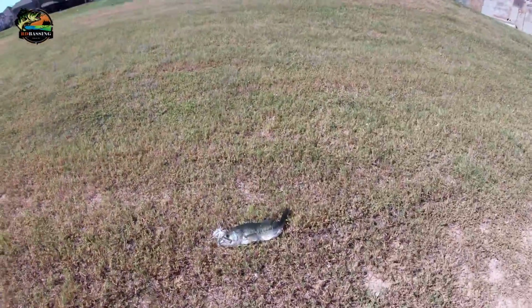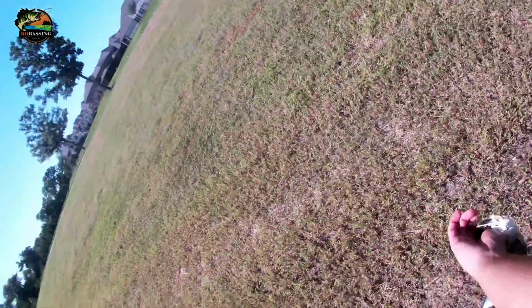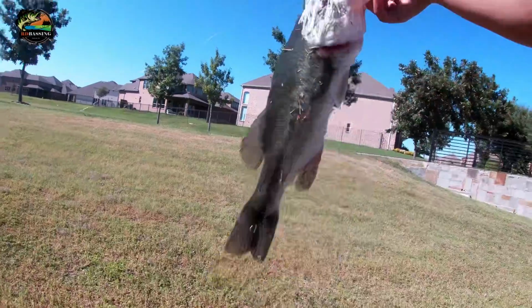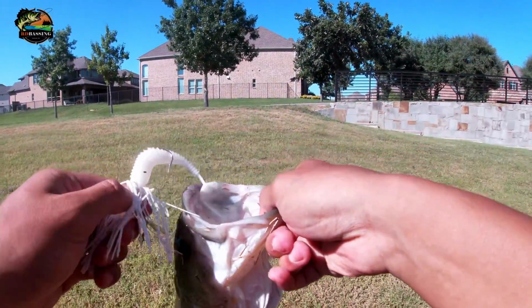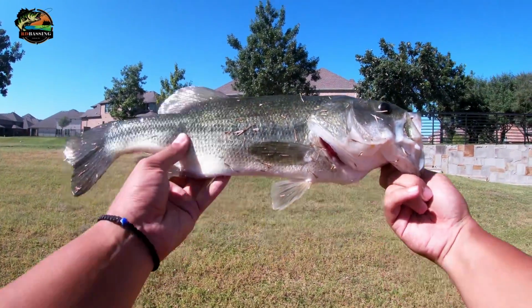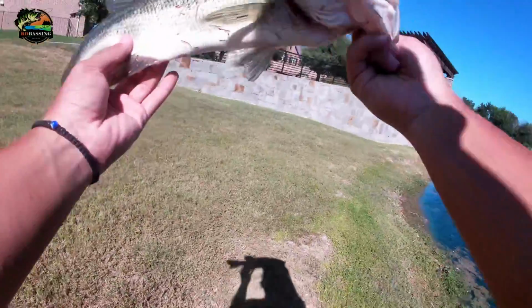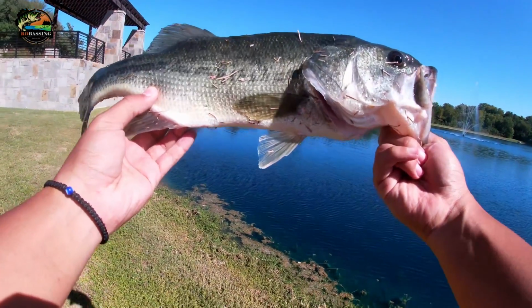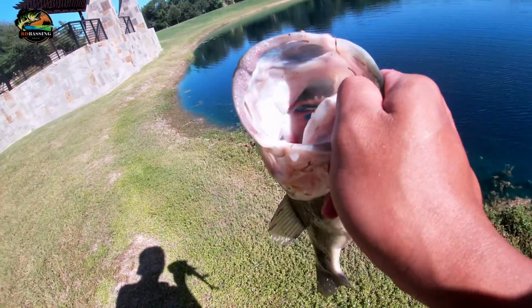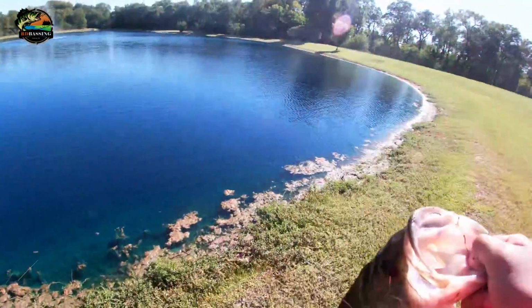Alright. What's wrong with this guy? He has a head of like a 4-pounder, but his body is just weird, it's just long and skinny. But he still fought hard though. This would be a 5-pounder if he was fatter. Sadly, he's skinny. I don't know what's wrong with this guy. He is just extremely skinny.